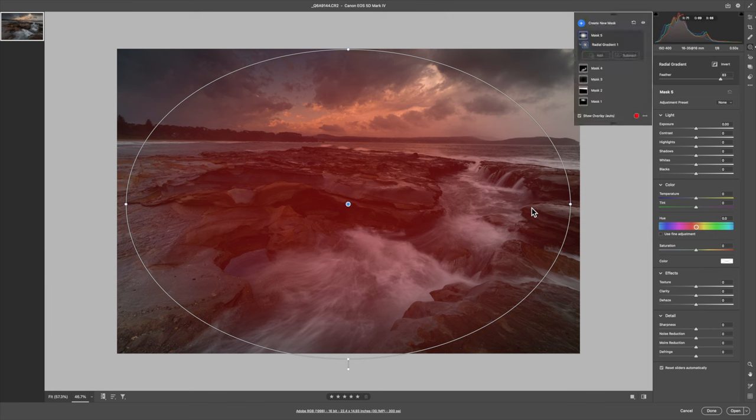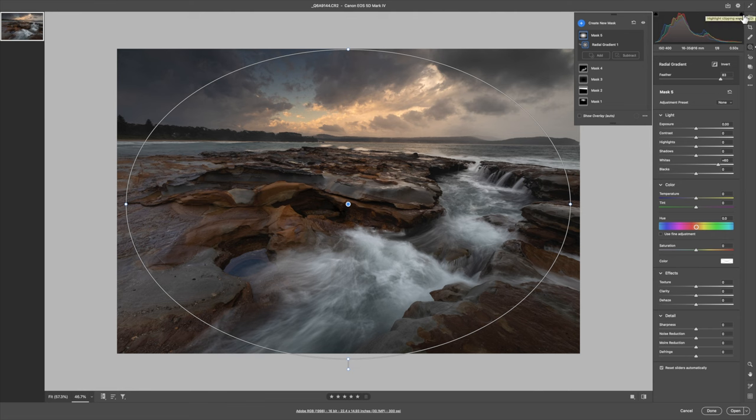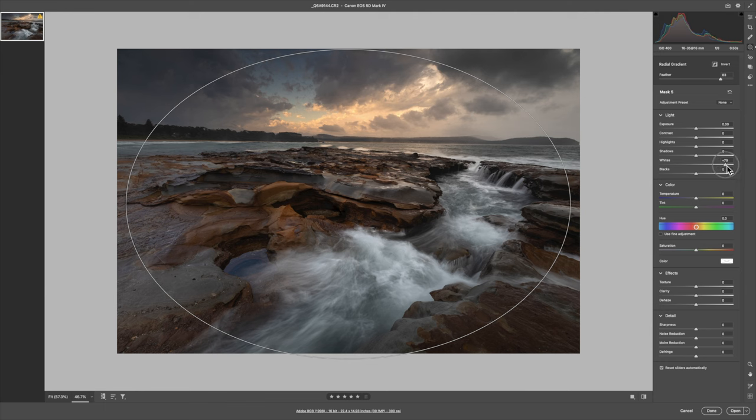And I'm going to just play with the whites and blacks. That's how I always generate my contrast, using the whites and blacks sliders. So I'm just going to push those whites up. And we always watch our histogram. If we clip the whites, this little light will come up here. And if we clip the blacks, it'll come up here. So I'm just going to add some white in there, which is luminance or light.